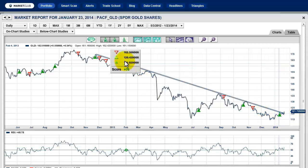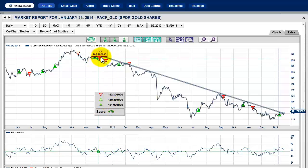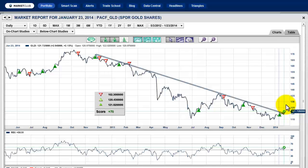But the most important element in my mind is the fact this long-term, this 12-month trend line has been broken on the upside. The momentum has changed in gold. And just like gold is going higher, the indices are going lower. Something to pay close attention to. So let's go to our next market.